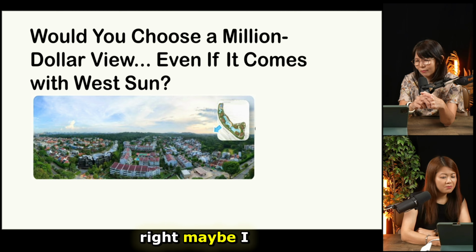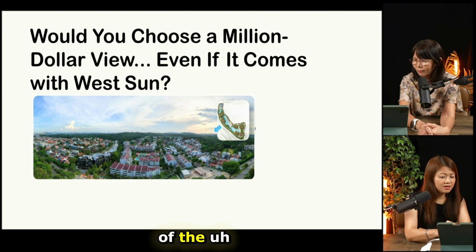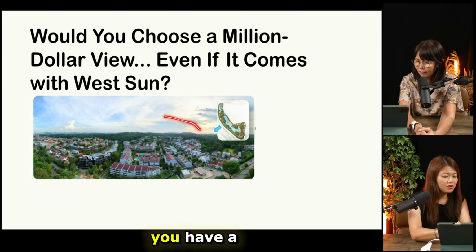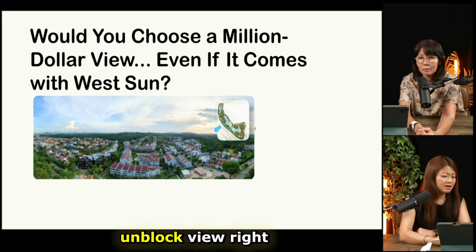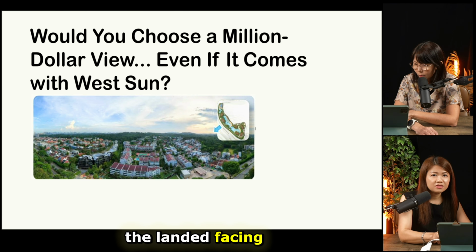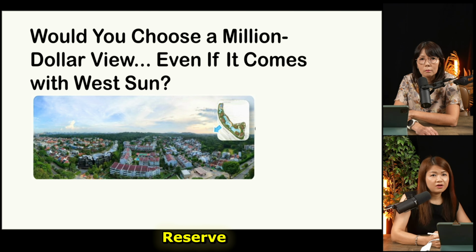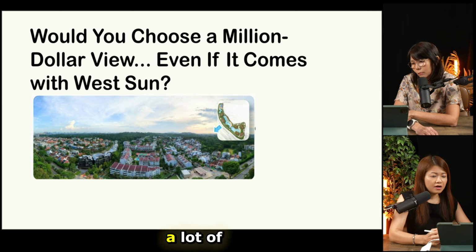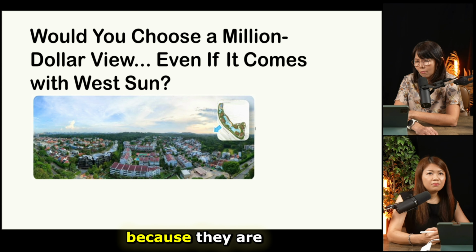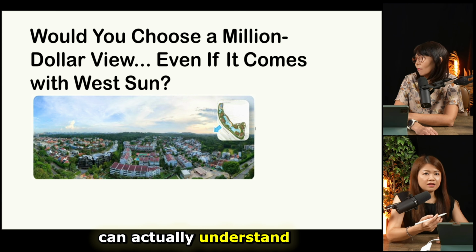Okay, before that, maybe I can just share that this is actually the west facing of the Thomson Reserve. You can see you have a pretty clear landed unblocked view, right? Yeah, so in fact the reservoir and the landed facing are actually with the west sun in the Thomson Reserve. But based on my experience, a lot of buyers when they hear west sun will immediately say no because they are worried about the afternoon heat. And honestly, I can understand that.